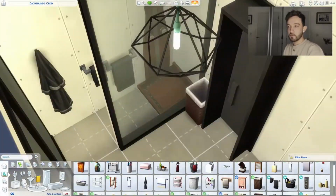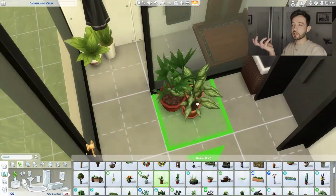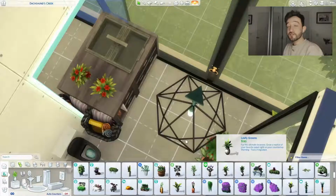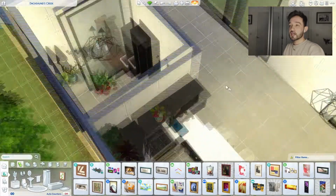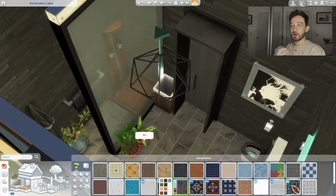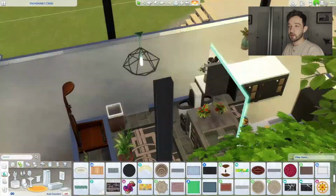But yeah, so my bathroom, I've used a glass panel. I wanted to use the freestanding showers that just stick on the wall with no glass around them, but I don't have any of the packs that actually have that in, unfortunately. So hopefully soon I will, and then I will be building much better bathrooms. But for the time being, that's all I can do. And that painting, I don't think I've ever used it. It just fits so well in the whole aesthetic of the house that I was just like, okay, I have to use it. I didn't even know it existed until I did this build. That's how unknown it was.